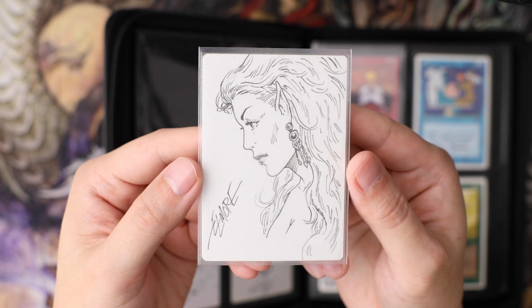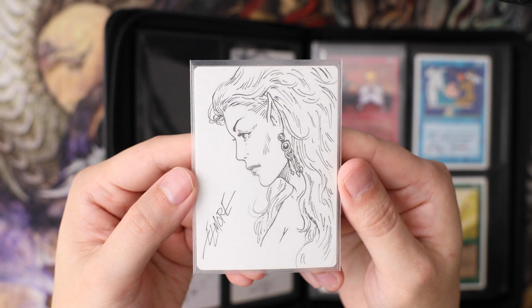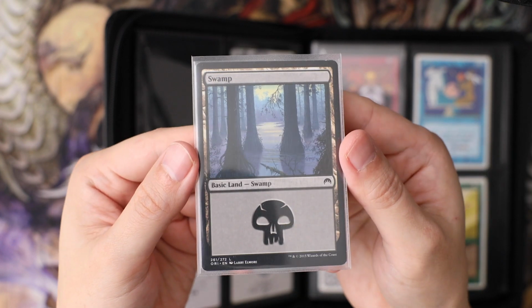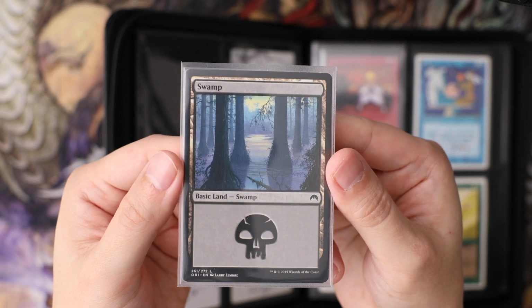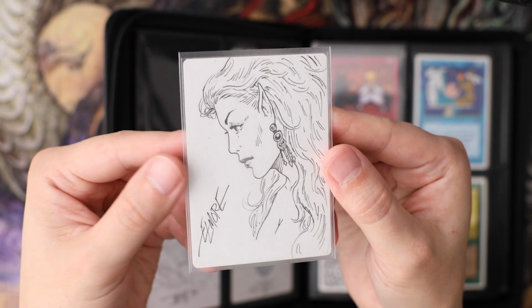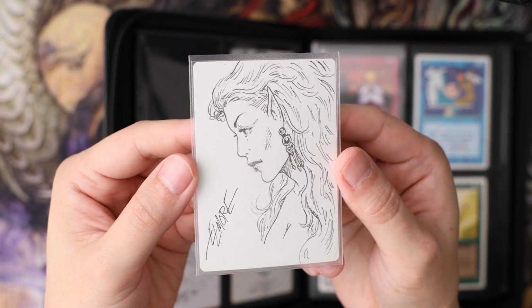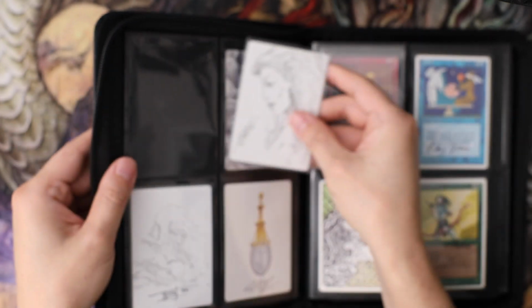But yeah, I was able to get this from the Facebook group from someone, and really glad that I was able to get it because I love the old Larry Elmore art. And his art, like for Dungeons and Dragons and Dragonlance, was what kind of got me interested in fantasy artwork to begin with. So was super happy to be able to pick this up.